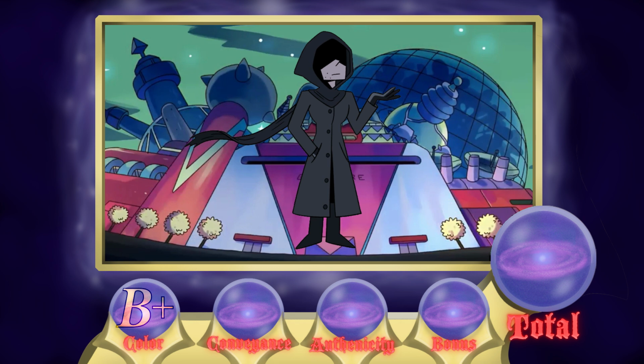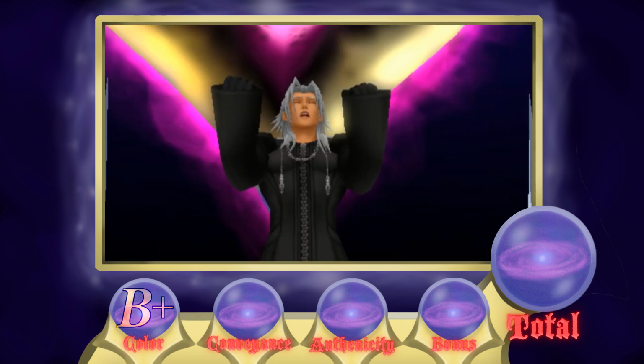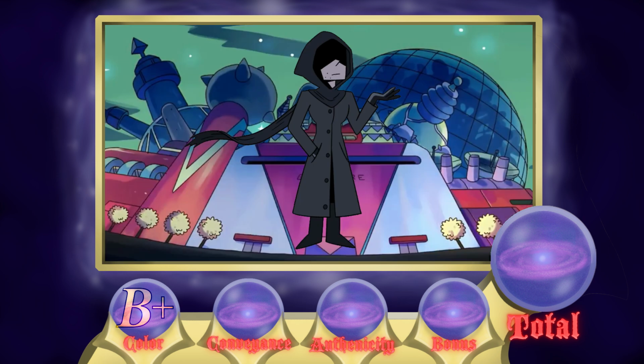As for his conveyance and authenticity, well... Darkness. Darkness! Nothing. Keyblade. A perfect example of relying on established visual cues to convey an idea. The only flair to the outfit being the scarf. I think more could have been done to separate him from the legion of mysterious hooded figures that are out there. Conveyance is an A-, but the authenticity is a C+, giving Shadowy Figure a total of a B.